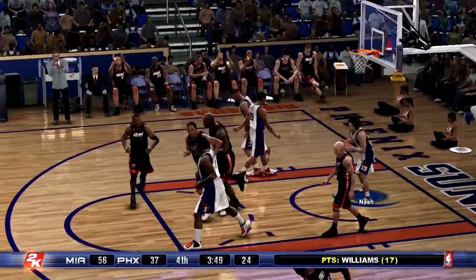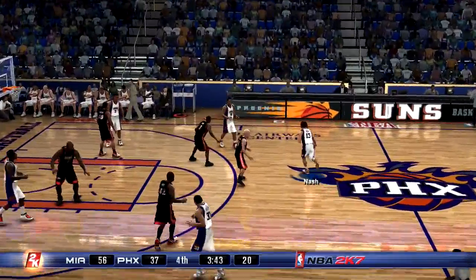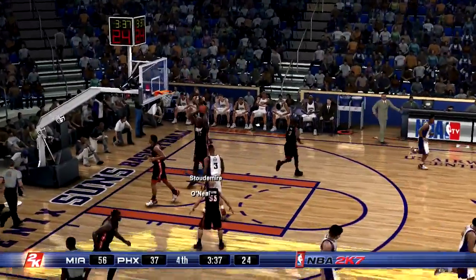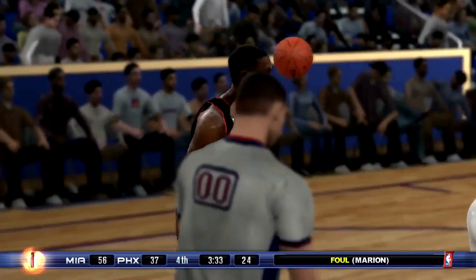Williams drains the graceful reverse layup. Marion inbounds the ball. Here's Nash, puts up an air ball. The good news is he got himself a great shot opportunity. If they keep working it like that, he'll get those to drop.